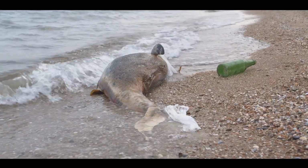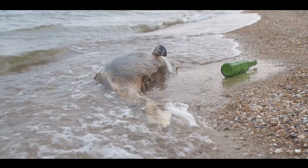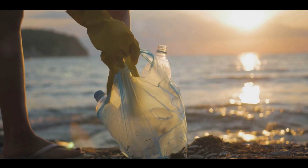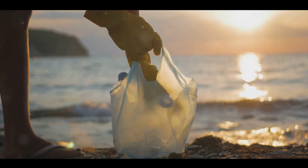One of the most visible effects of plastic pollution is on our wildlife. Every year, hundreds of thousands of seabirds, turtles, seals, and other marine creatures die due to plastic entanglement or ingestion. But it's not just marine life. Animals on land, particularly birds and mammals, are also victims of plastic pollution.